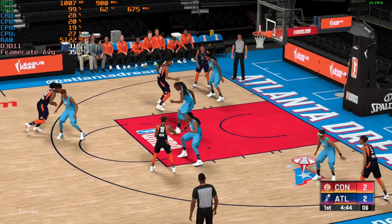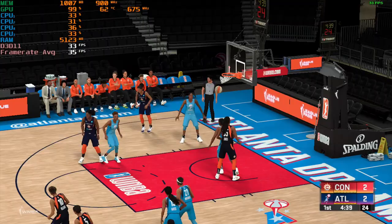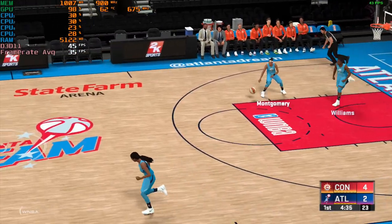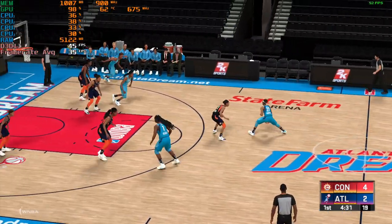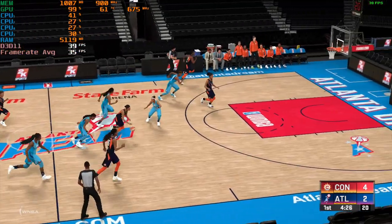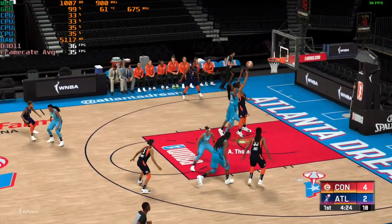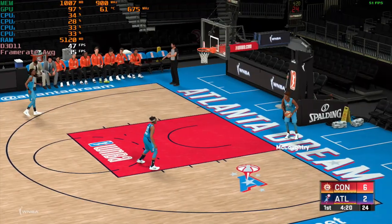Right side, Williams. To the wing, right side. Thomas, good. She draws so much attention, Williams can find others for easy buckets. Good dish. Thomas with the steal. And here they come. Up the floor. And again, it's Connecticut. Three straight makes the start. Looking good so far.